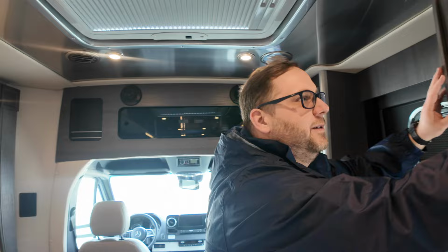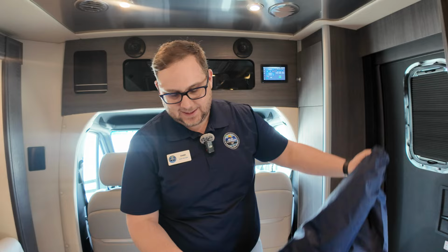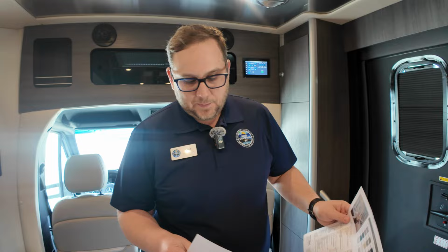So with the E1 package, the reason they call it the E1 package and not the Volta system is that the Volta system isn't unique to Airstream. A lot of manufacturers use the Volta system. But what Airstream also does is change some things like the heating system. So it's got the Timberline. There's no propane on this coach at all. You're going to have the diesel-fired heater for heat and for the water heater.